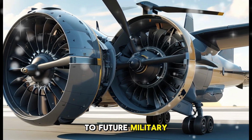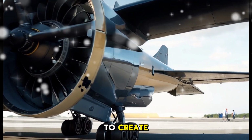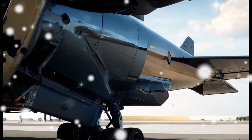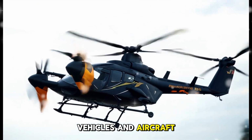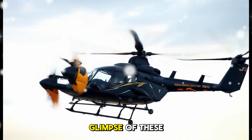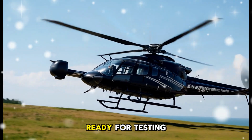When it comes to future military technology, researchers and developers are constantly striving to create advanced systems that give their forces the cutting edge on the battlefield. Around the globe, there are numerous top-secret weapons, vehicles, and aircraft currently in development. While we occasionally catch a glimpse of these innovations, most remain hidden from view until they are ready for testing.